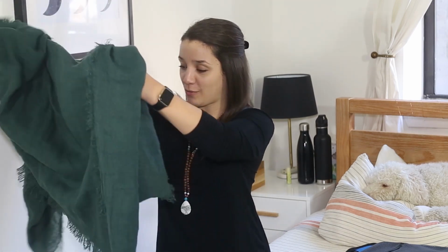Another must is a ginormous scarf. So I kind of unwrapped this, but this is essentially like a blanket scarf.